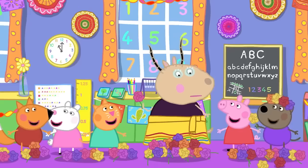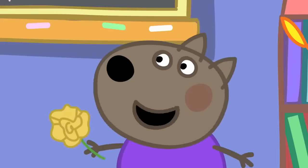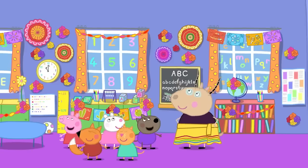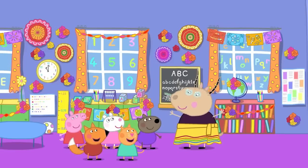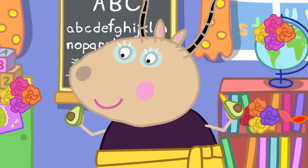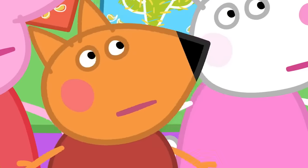Everyone has made a lot of pom-pom flowers. Well, did we make too many? Of course not. Now our classroom looks extra, extra happy. Next, we're going to make some delicious guacamole. Guacamole?